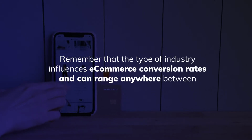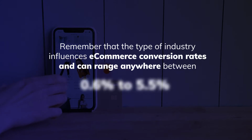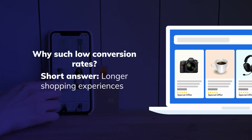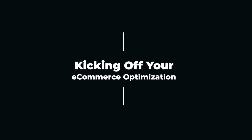But why is that? Well, remember that the type of industry influences e-commerce conversion rates and can range anywhere between 0.6% to 5.5%. But why such a low conversion rate? Short answer: long shopping experiences. E-commerce requires users to go through many steps to purchase online. As a result, it can lead to poor user experience and decreased instant gratification that ultimately influences the continued intent to purchase online. Kicking off your e-commerce optimization.